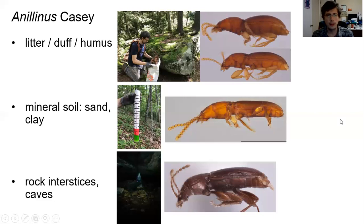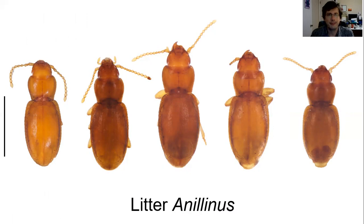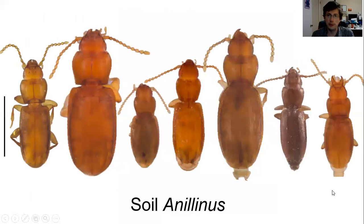And this is just showing some dorsal habituses of litter-dwelling Anillinus. That's a 1 millimeter scale on the left there. As you can see, they're pretty similar to one another. There's a little bit of variation in the shape of the pronotum or overall size, but not much. And certainly not much compared to the variation you see in the soil-dwelling Anillinus, which come in a wide variety of shapes and sizes. And a lot of these differences in shapes are sex-specific.